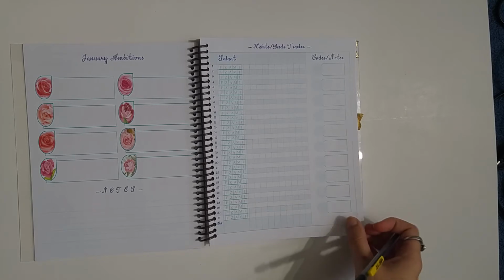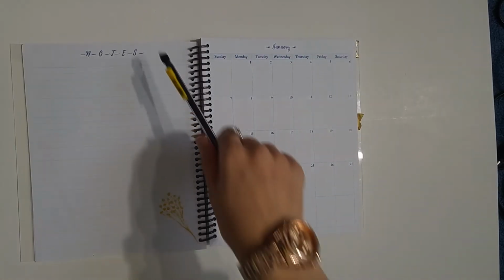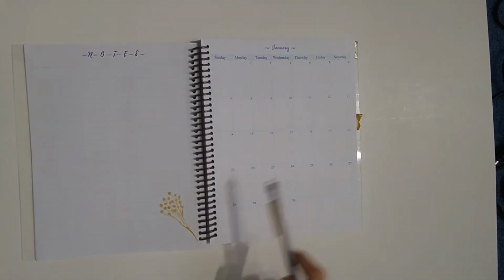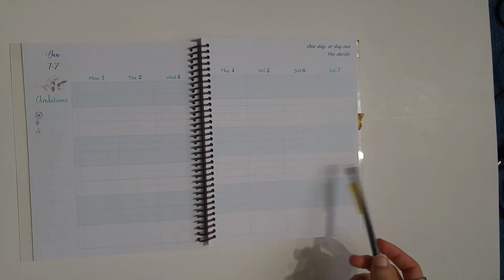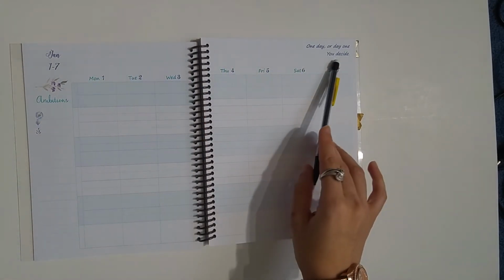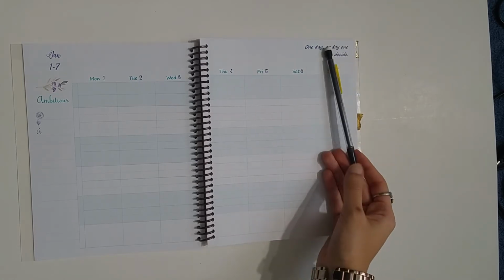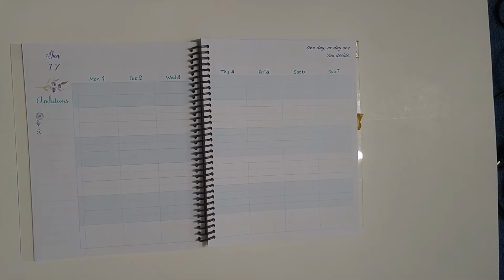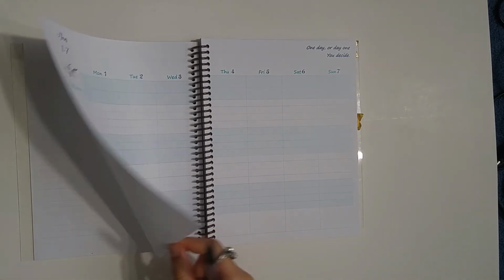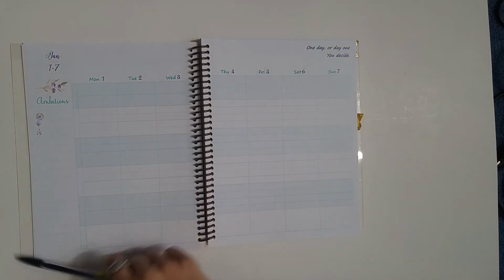So this is extremely helpful. And then we have a notes section, and then we have the monthly layout. And then we have the weekly layout. So we have some space on the top where you can jot down some notes. And then every week we have some inspiration. And then you have your ambitions for the week. So you can look back at your monthly goals and see what you need to break down into further mini goals to see what you will be focusing on this week.